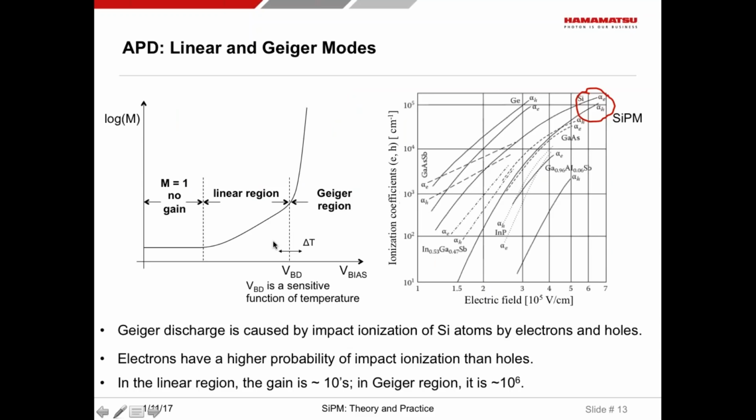As stated before, every microcell consists of avalanche photodiode that operates in Geiger mode. Let's quickly review what it means. On the left-hand side of this slide, you see a plot of gain, log of gain, as a function of bias voltage on avalanche photodiode. When the bias voltage is small, the gain is equal to 1, which means that there is no gain. An avalanche photodiode operates as an ordinary photodiode. When I increase the reverse voltage, a gain appears. The gain in avalanche photodiode is due to impact ionization of silicon atoms by either electrons or holes.